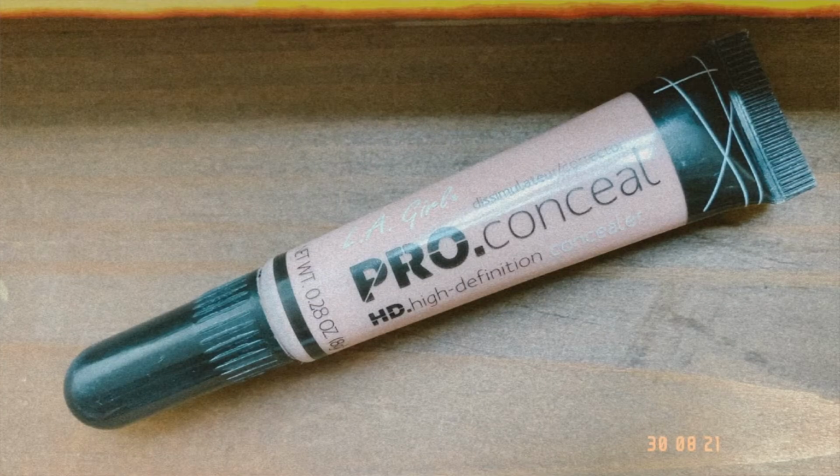The first product I have here is the LA Girl Pro Conceal HD High Definition Concealer. I have mine in Classic Ivory. This used to be very hyped years ago. It is such a great concealer and a lot of people used to love this. I don't hear anything about this anymore, and this is one of the best concealers in my collection. It is less than $5.